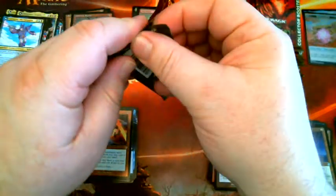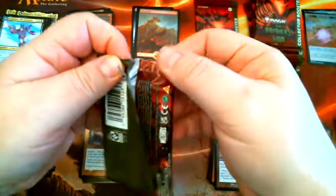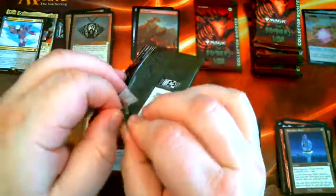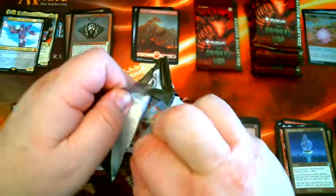Okay, getting down to the bottom of the first stack. No serialized card yet. Still have a chance, though. Oh, gosh. These packs just don't have an easy way to open, do they? Alright, this is the hardest pack so far to open. It must be the one with the serialized card. Probably not, but you never know. Ah. Okay.